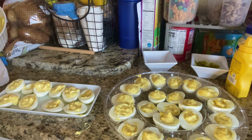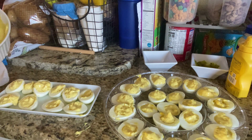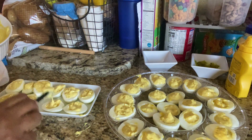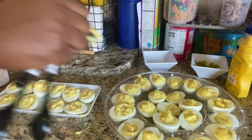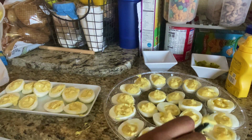So like I said, it's just family, a small bit of us, so the eggs are not perfect. They're not the cutest, not the best looking eggs that I've made, but they were damn good. I'm always proud of myself that I usually hit the nail on the head every time I make deviled eggs. And I actually love making them. They're fun to make.